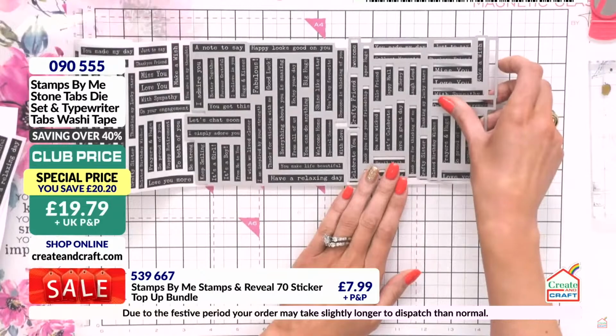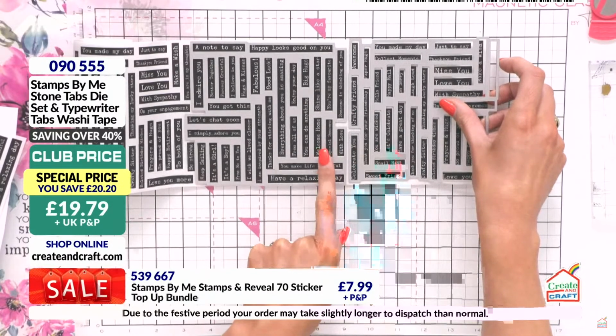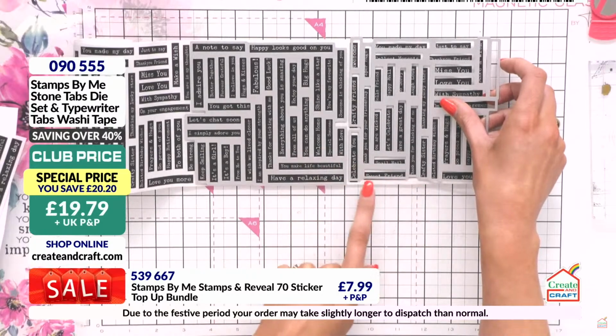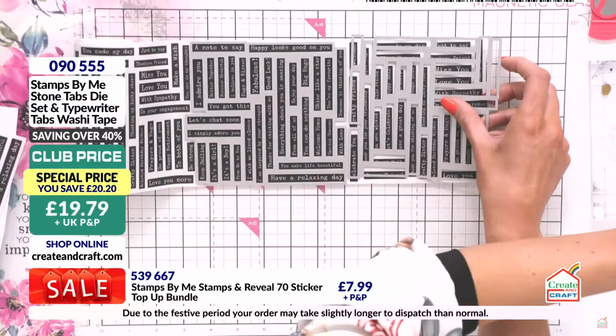There we go. Don't run them both through at the same time though, guys, because of the risk of this sitting on top of this and damaging this. Do them bit by bit. That's what I would do. And then when you start to run low from your container, run a few more through.